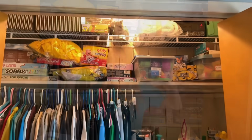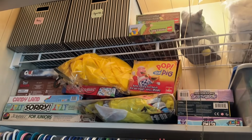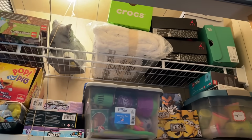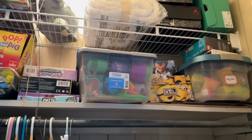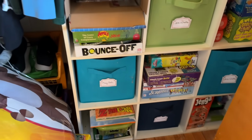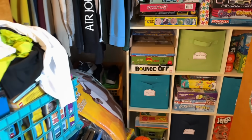But the problem is that without getting into this closet and decluttering it and organizing it, there's still going to be piles of keep stuff. And I know me and my ADHD, I'll get off on a tangent and I won't complete the project. And it's so important to get this space cleared out, especially before Christmas, because we're going to blink and it's going to be Christmas and then more stuff comes in here.